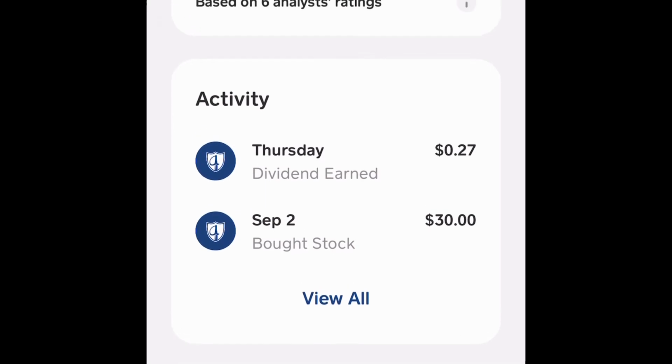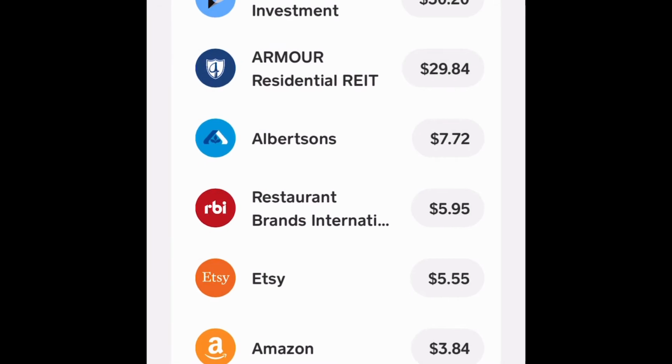It's only 27 cents, but what you're supposed to do is reinvest that into the company so that you're owning more shares, which means you get more dividends because you own more. So I'll be reinvesting that little itty bitty dividend and just watch it keep growing.